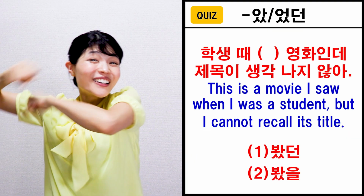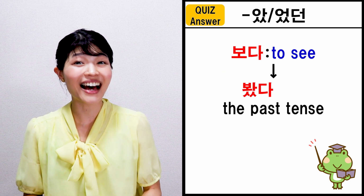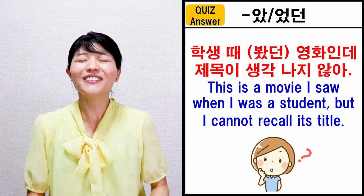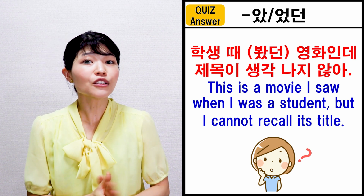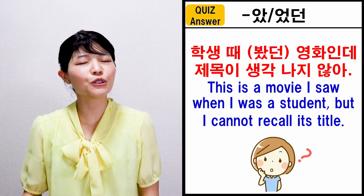The correct answer is number one. The past tense of 보다, to see, is 봤다. Thus, you add 던 to the verb stem to make 봤던, I saw. Now, let's read the sentence together. 학생 때 봤던 영화인데 제목이 생각나지 않아. Please read this sentence with the feeling that you want to remember.